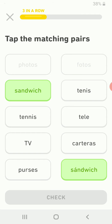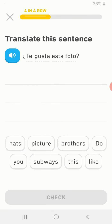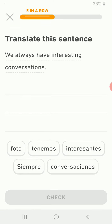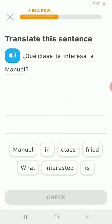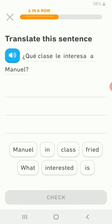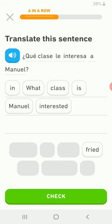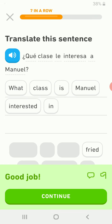Fotos, we just saw. Sandwich. Tennis is tenis. ¿Te gusta esta foto? Do you like this picture? Yes. Siempre tenemos conversaciones interesantes. ¿Qué clase le interesa a Manuel? What class is Manuel interested in? So this is better: ¿Qué clase le interesa a Manuel?